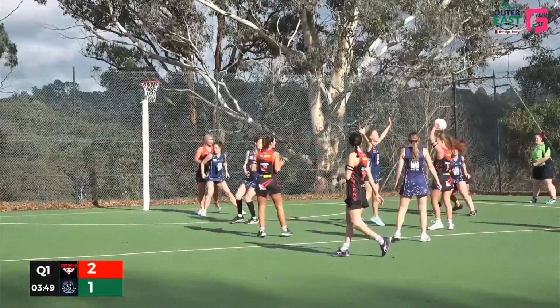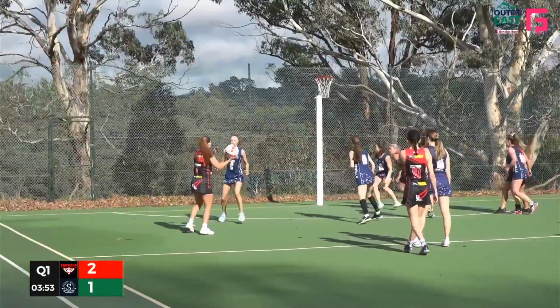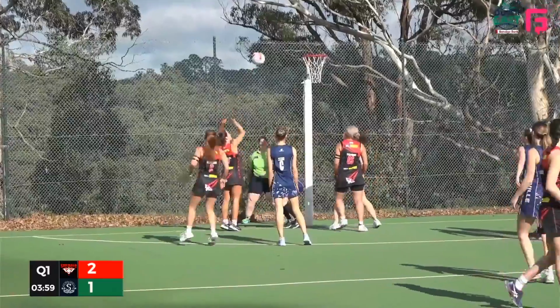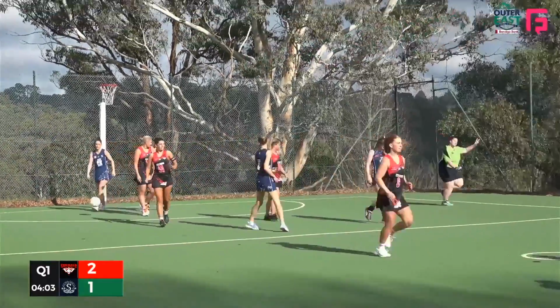And this here is Matilda Preston. Moving it around. Preston's got it once more. Just goes back there to Jamie Scott. Scott looks for Lalanting, gets it to her. Back to Scott. Looking around. And this time it's Preston who has a shot and puts it through. So much needed goal there for Emerald.